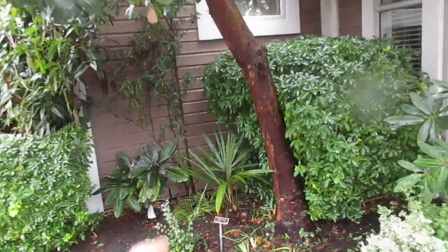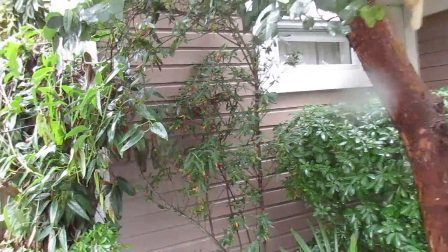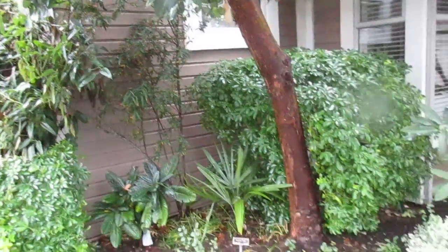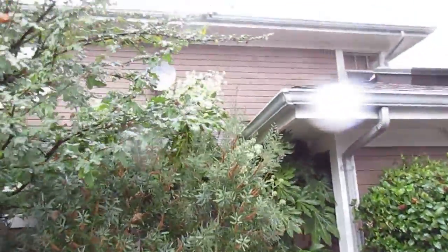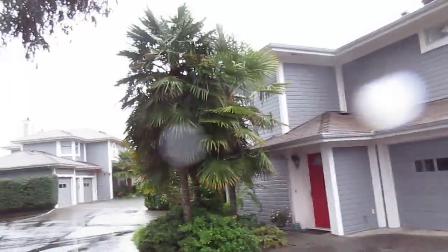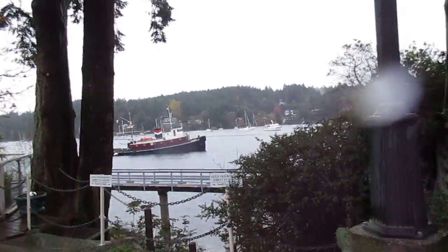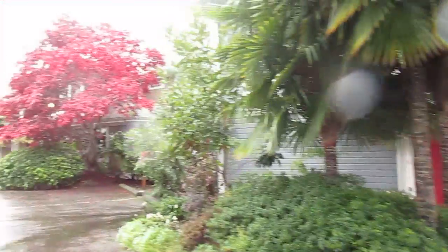Needle palm, Rhapidophyllum hystrix. Crinodendron hookerianum, I think that's what it's called, yeah. And then there's some bottlebrush in here. Right there, Callistemon, and a beautiful Fatsia in bloom. And there's olive. It's a big eucalyptus. Nice palms, Belgian indica azaleas.